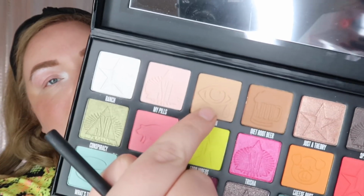So now that we got all that brightness going on, we are going to do our transition shade. And I'm just going to use one of my fluffy brushes from Real Techniques that I absolutely love. And we are going to use the shade Tanacon right there. A pretty shade. Well, it looks really pretty at least.